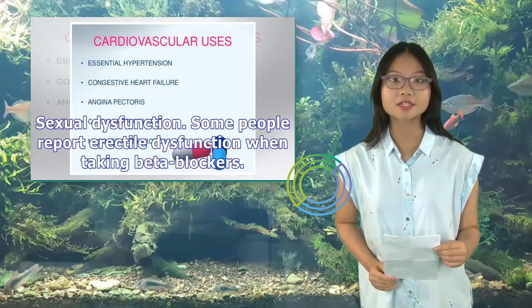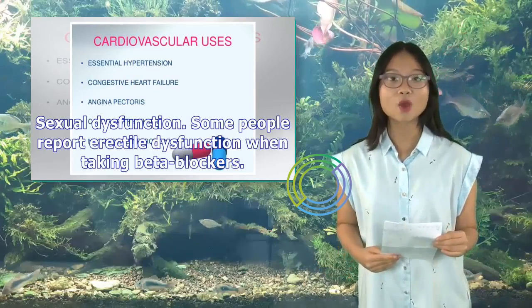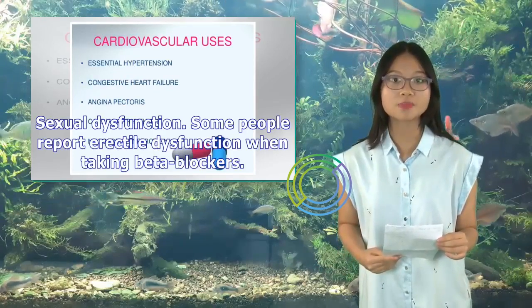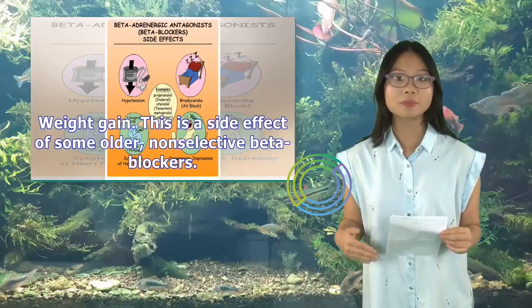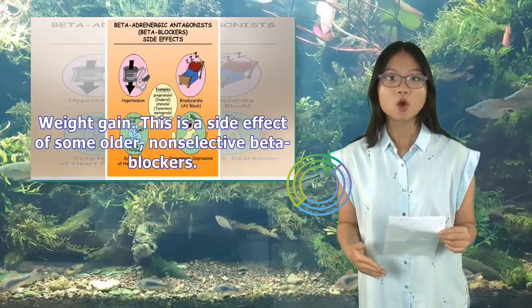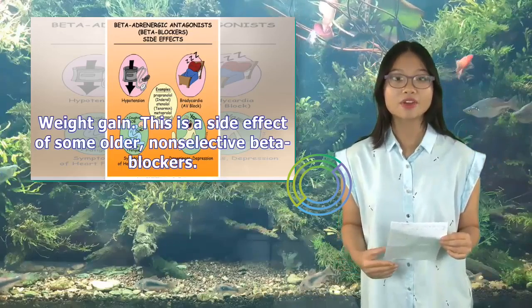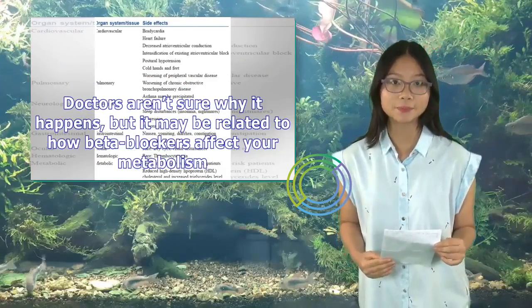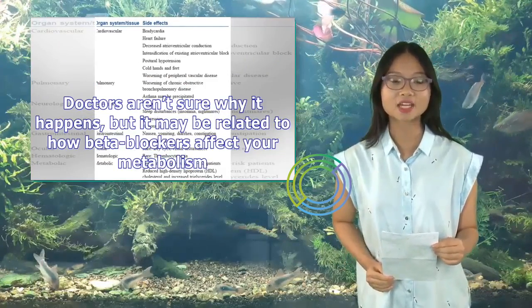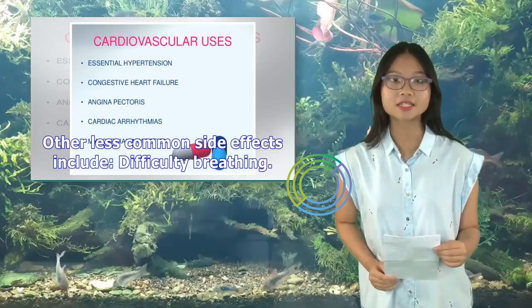Sexual dysfunction. Some people report erectile dysfunction when taking beta blockers. This is a common side effect with medications that lower blood pressure. Weight gain. This is a side effect of some older, non-selective beta blockers. Doctors aren't sure why it happens, but it may be related to how beta blockers affect your metabolism. Other less common side effects include difficulty breathing.